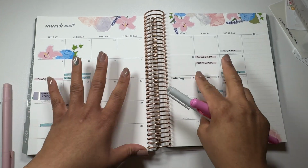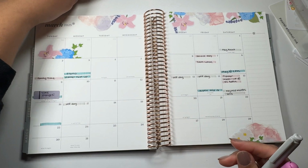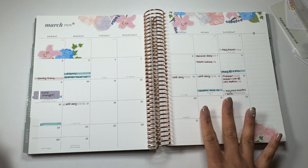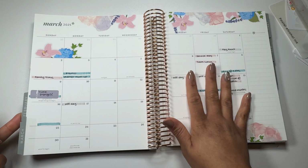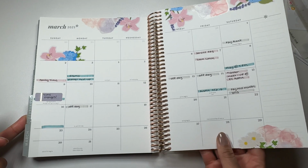These are the monthly things happening that I already know about. I feel like these markers look so cute in this spread. I went ahead and added everything. I feel like all of this makes sense for me so far, and then I can add more as the month goes along and as I recall different things that I have to put in here.